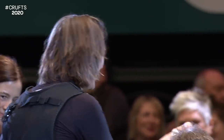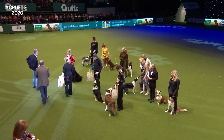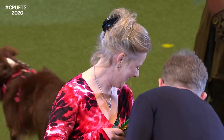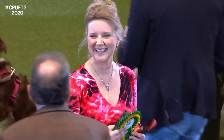Second prize is for Skiffle and Lucy Creek with their Mission Impossible inspired routine. And then in third, we've got Pamela Sullivan and Mackie, our final dog that just ran, with a touch of Spain. They've all got beautiful engagement. It's wonderful to see. Look at those wagging tails. They are all having a brilliant time there, aren't they?